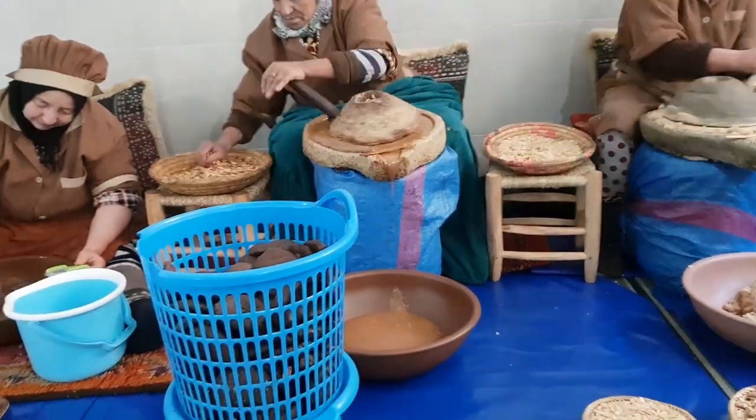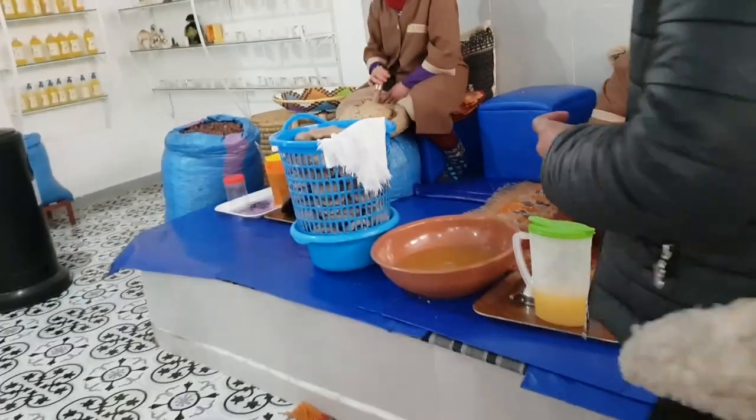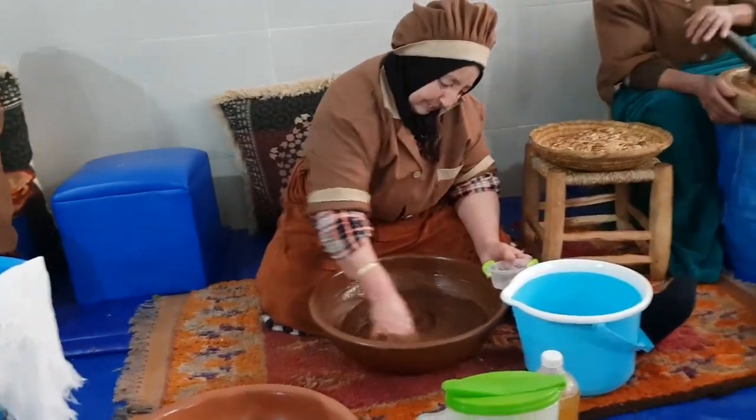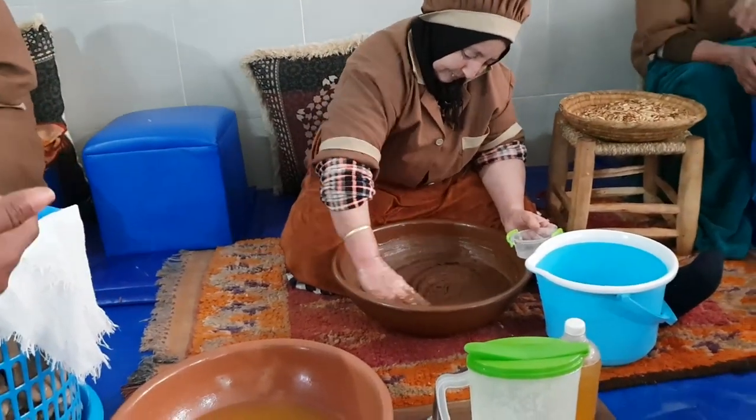So after, we take the cosmetic paste or edible one, and the women clean it by hand here for 2 or 3 hours. Whoa. With some mineral water. And after mixing, the oil starts coming out.